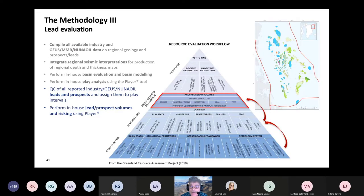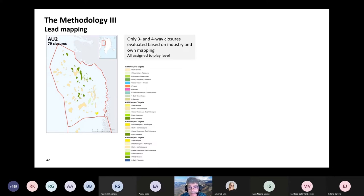So now the time has come to the lead evaluation, which is the last step before the yet to find assessment. Here, all industry and in-house data have been QC'd and all leads are assigned to a specific play level. At this stage, lead volume calculations and lead risking is also performed. In the Baffin Bay region in northwest Greenland, 79 leads, that is 3- and 4-way closures, have been mapped on modern seismic data and assigned to play level.